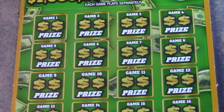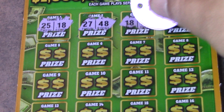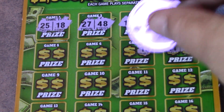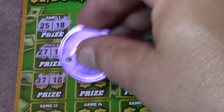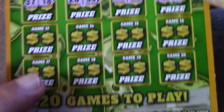Ticket number 24 is up next. As I always said, I think I might hit something big on 24. Let's see if this is the one. 25 and 18, 27 and 48, 18 and 24, 39 and a 31, 19 and 11, 13 and 16, 15 and 23, 14 and 24, 37, 18, 26 and a 33, 23, 31, 48 and a 26.